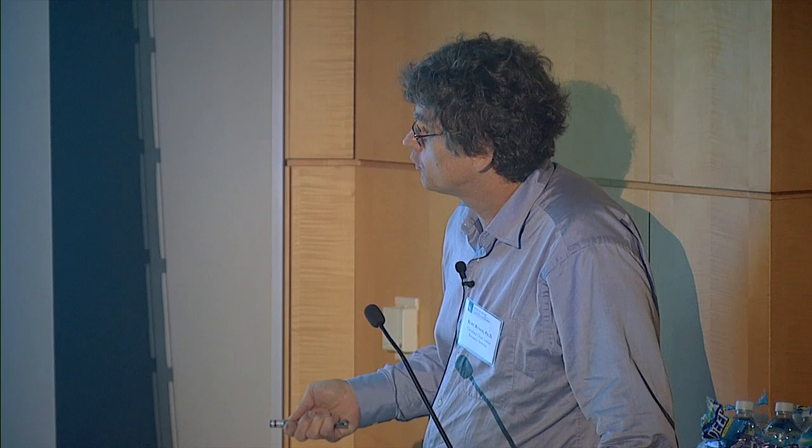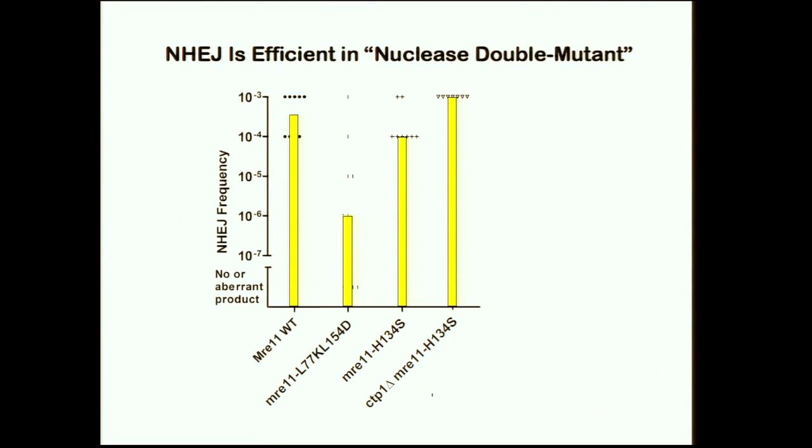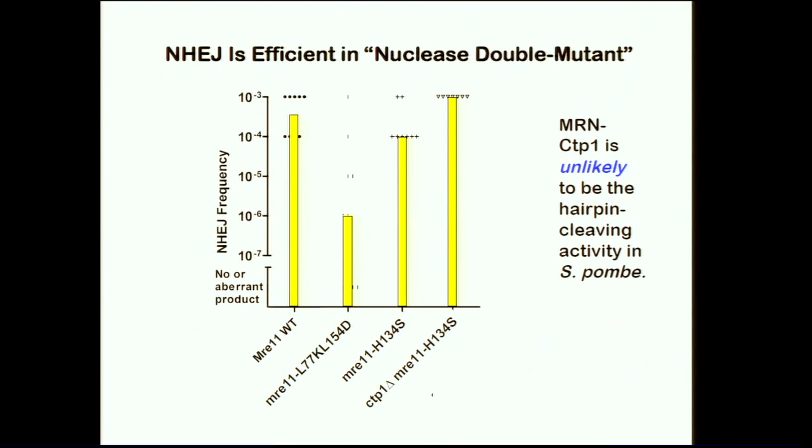So we did the yeast experiment of making the double mutant, and we get clearly no inhibition of non-homologous end joining. Again, it's threefold higher in this case from the wild type, so we're not sure that this is different from wild type at all. But what we do conclude from these experiments then is that this MRN CTP1 complex is unlikely to be this hairpin cleaving activity in Schizosaccharomyces pombe.